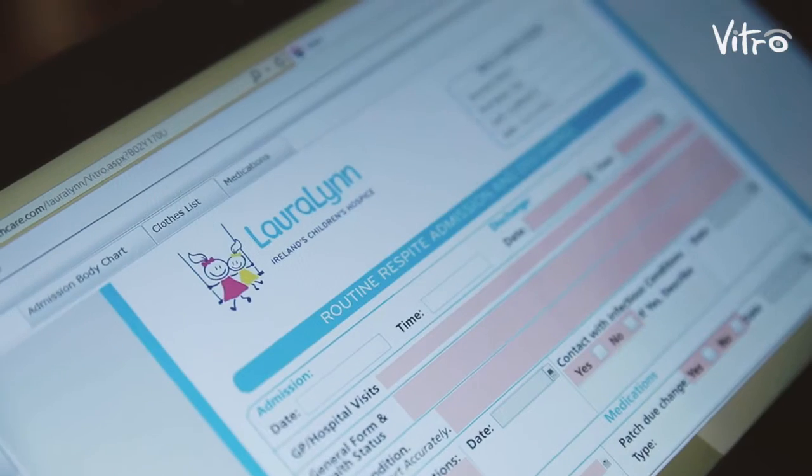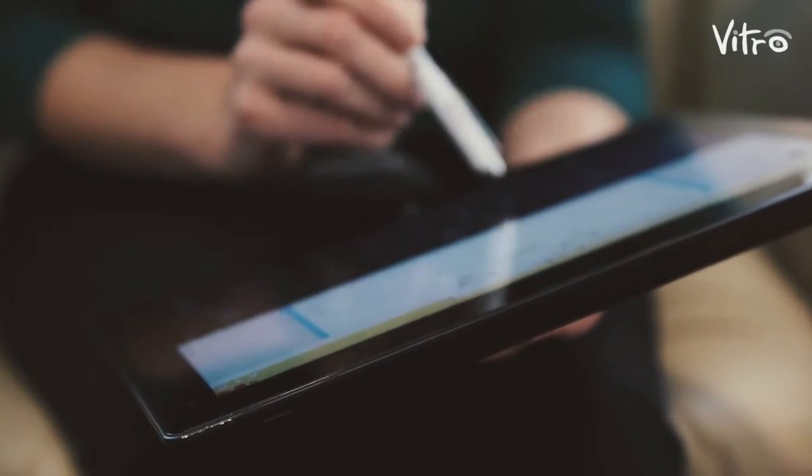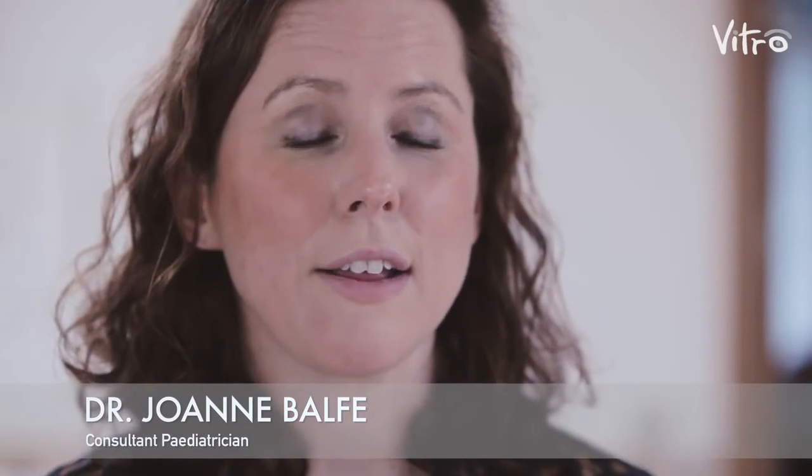The implementation of Vitro here took around 4 months, which was really fantastic for us. It happened because the system itself was so easy to use and so user-friendly for the staff. I just received training in Vitro last week, and I think it's a testament to how easy this system is to use that it took an hour and a half for me to be trained in the entire system.